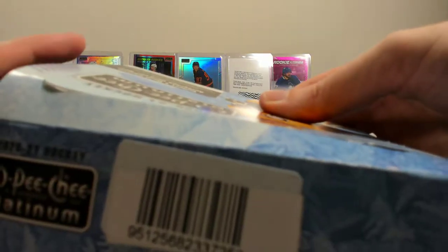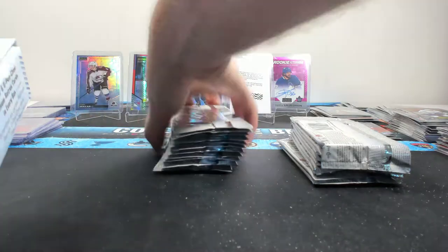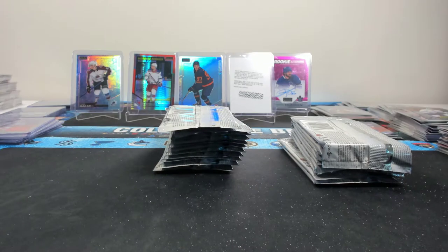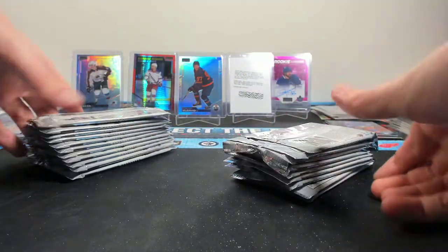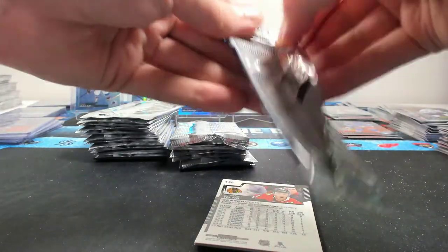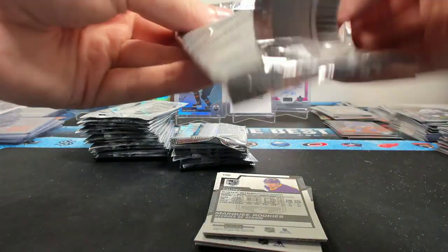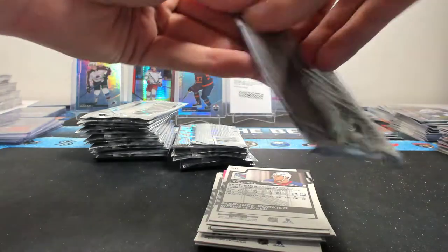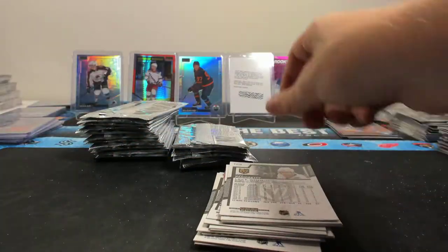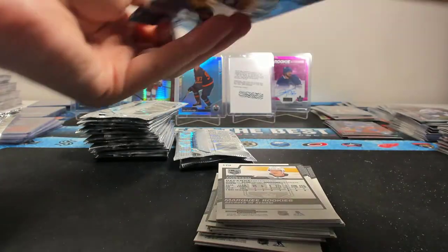Here we go. 52. Wait, actually it needs to go here. That's probably going to be the auto. It's been that same spot the whole piece, so doubt it changes. Again, we got our out of 50 or less. Let's go lower. Out of 25 or less. See some orange.